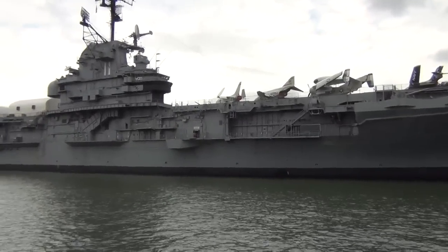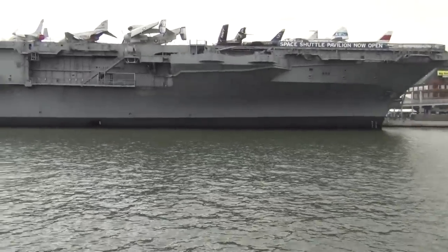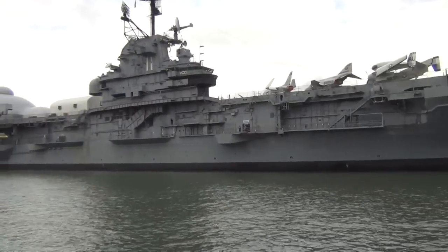Say this thing was sitting in the city over there, it'd probably take up two blocks. A bit of it. This thing is huge.